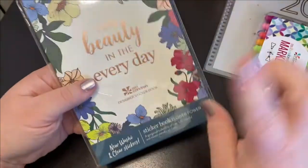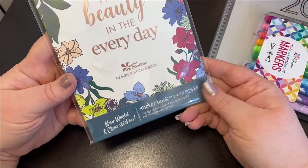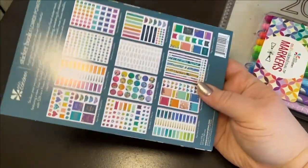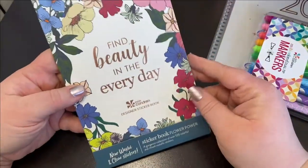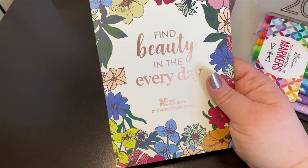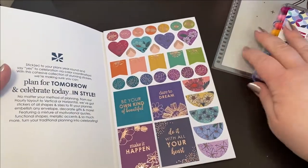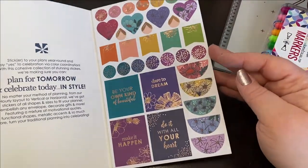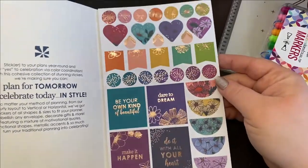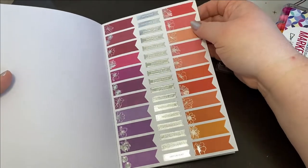Okay. Then this was the free item here. This was the Flower Power sticker book. So that was exciting. I was like, yes, I'll take free flower stickers. And it says new washi and clear stickers. So let's take a look. And hopefully you can see the beautiful foil. So we have quotes and hearts and all of these. This isn't a new item. It was just for free. And I was like, yeah, I'll figure out a way to make use of it.